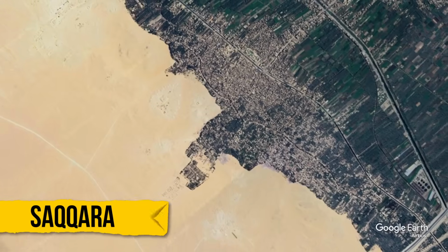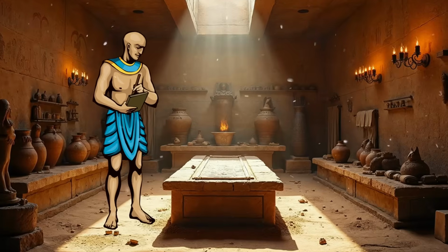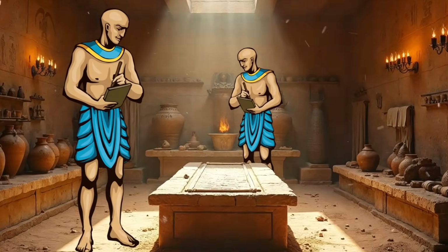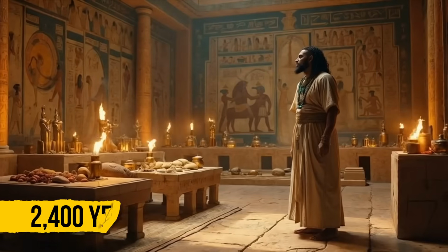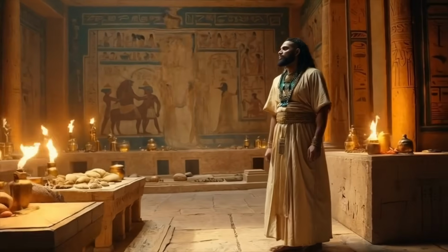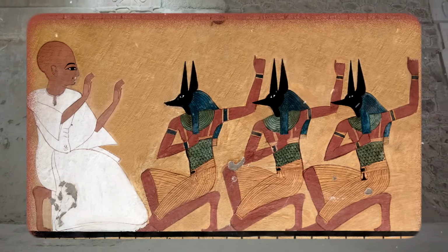Speaking of mummies, scientists were digging up a final resting place in Saqqara, also in Egypt, and they unearthed two embalming workshops. One was for humans and the other for sacred animals. Apparently, the workshops date back to about 2,400 years ago. They were equipped with stone beds, clay pots, and ritual vessels. Everything you needed to mummify.